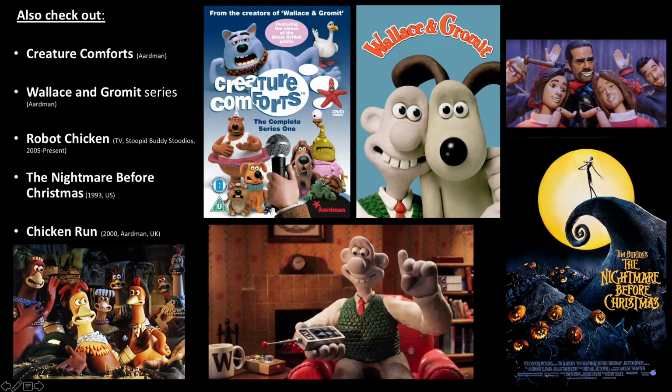And then of course you've got Chicken Run. So this guy is Wallace from Wallace and Gromit. And then Chicken Run, and there was a second Chicken Run movie too. That was also Aardman, again in the UK. They do the plasticine claymation. Claymation's a type of stop motion. Not all of stop motion is claymation. But you can see that they have a very distinct shape to the mouths, which I'm not a huge fan of, just personally.